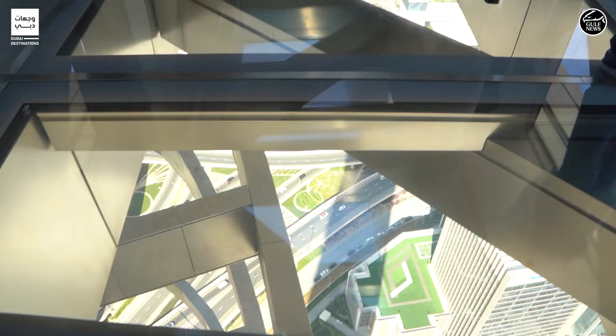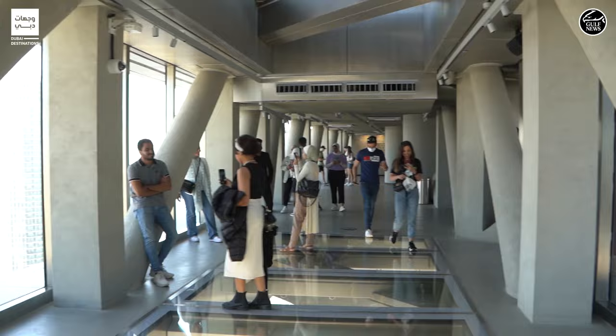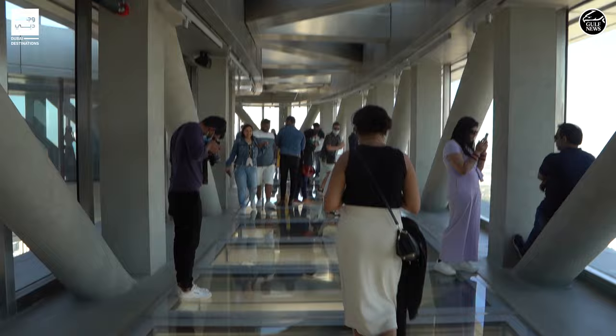The experience of walking over glass as Dubai life and traffic goes on 52 levels below you is quite an experience as well. You get to do this at the Sky Views Observatory, where there's a 25-meter glass pathway that you can actually walk over and take pictures of.